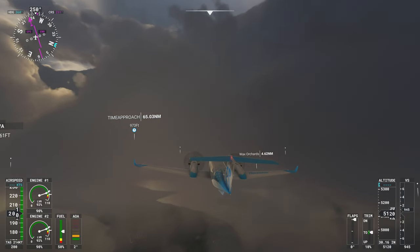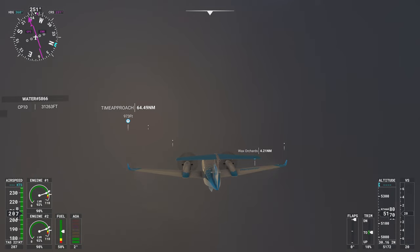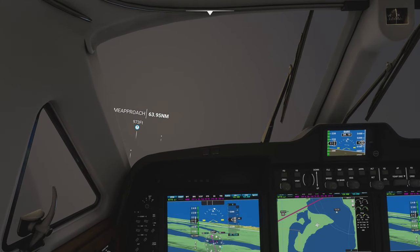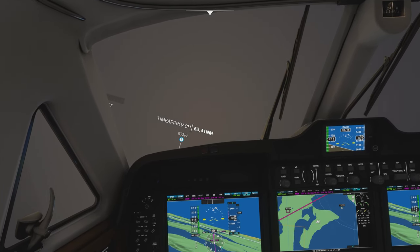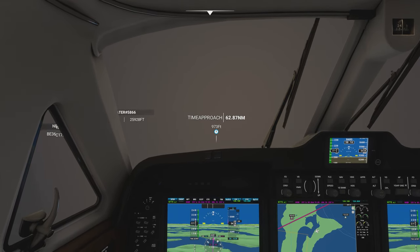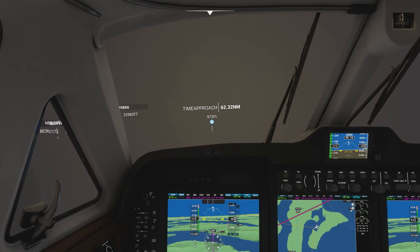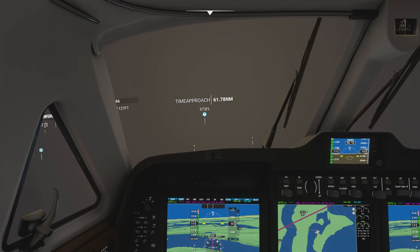Okay, starting to see something. Descend and maintain 4,000 feet. Okay, I think we can turn back into our proper heading here. Seattle approach KA-4907, 5,400 feet. Okay, we're a little higher than I'd like to be, so I'm going to nose down. I'd prefer to be more about 4,000 feet, maybe. Go ahead and back off the throttle, and let's nose down.